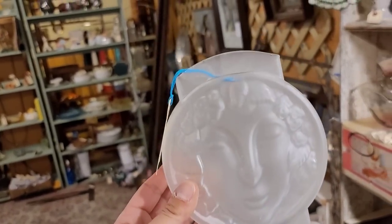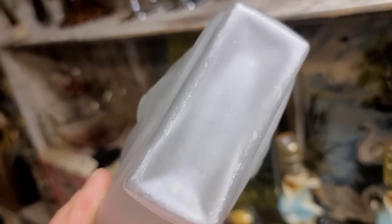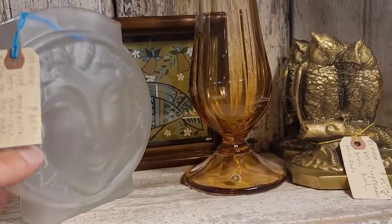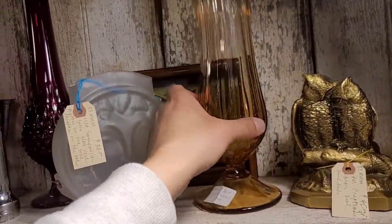I couldn't make out the sarsaparilla mark, but I know this vendor knows their things. So I was like, okay. But sarsaparilla bought a lot of very art deco molds legitimately and reproduced them in the 80s. So I thought that was really cool. I'd never seen that piece before.